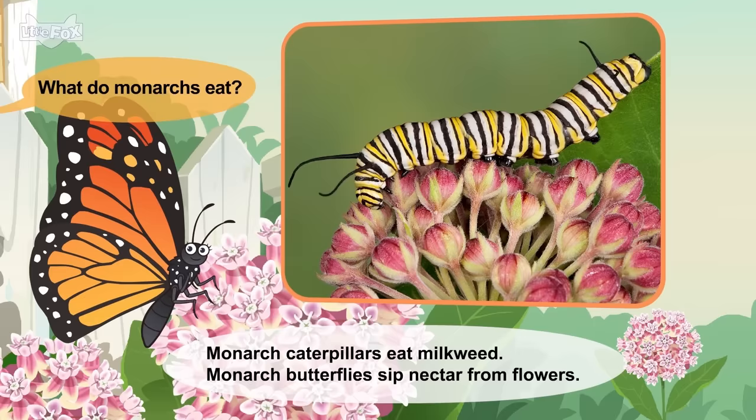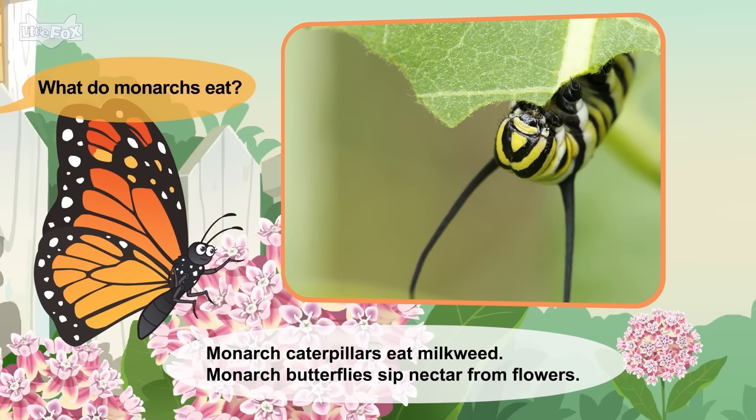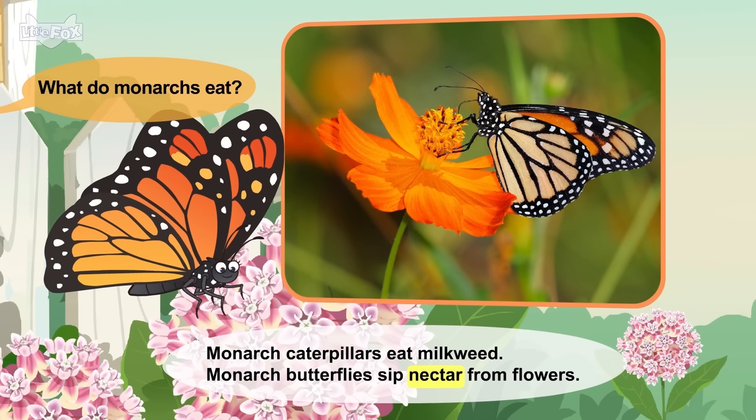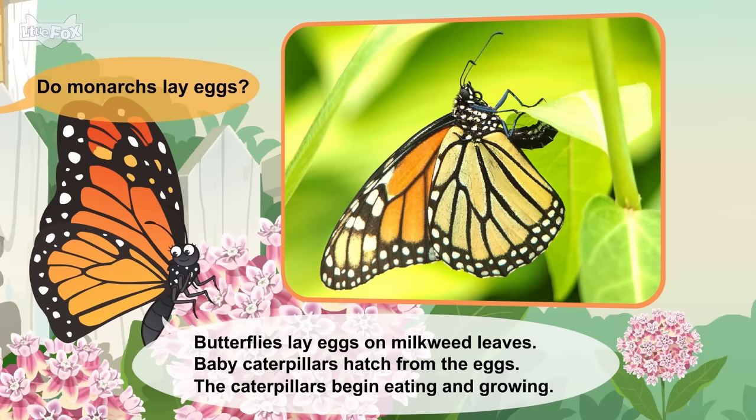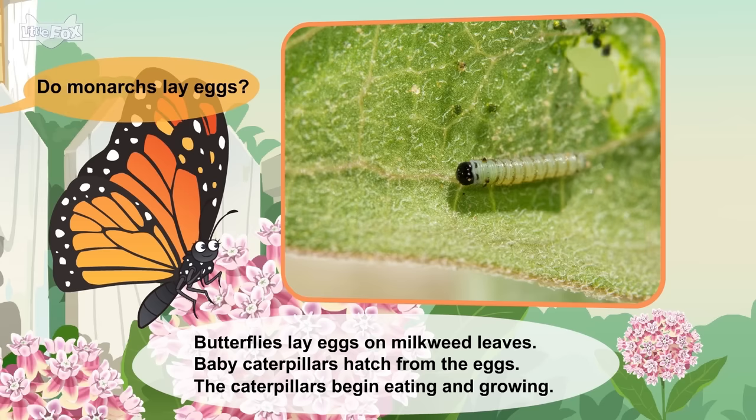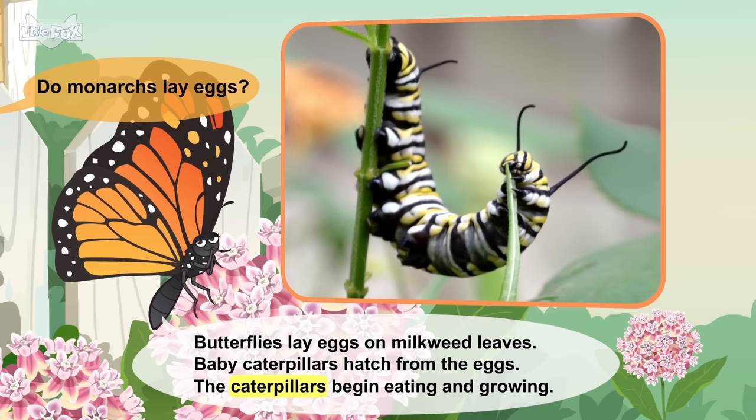What do monarchs eat? Monarch caterpillars eat milkweed. Monarch butterflies sip nectar from flowers. Do monarchs lay eggs? Butterflies lay eggs on milkweed leaves. Baby caterpillars hatch from the eggs. The caterpillars begin eating and growing.